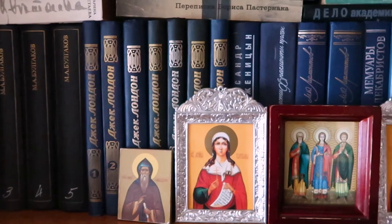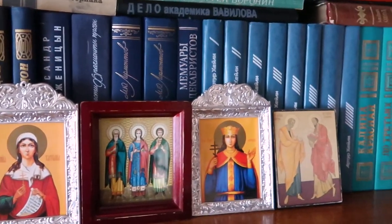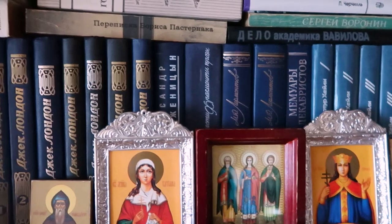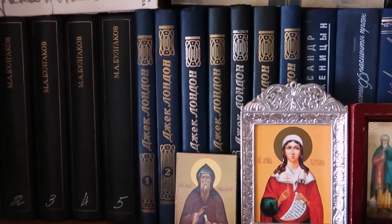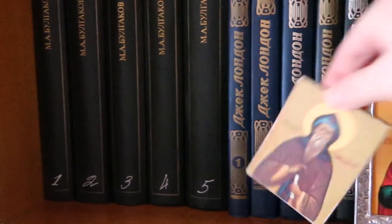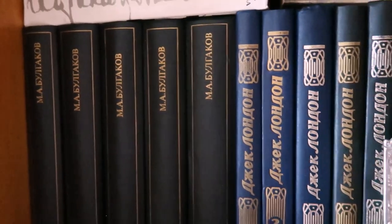So on this shelf, as you can see, my parents keep some icons as well, not only books. I really do not think that there is any rhyme or reason to organizing these bookshelves, maybe only color. So we will slowly go through all of these books. Let's move these icons a little bit, and we will go through these books together.